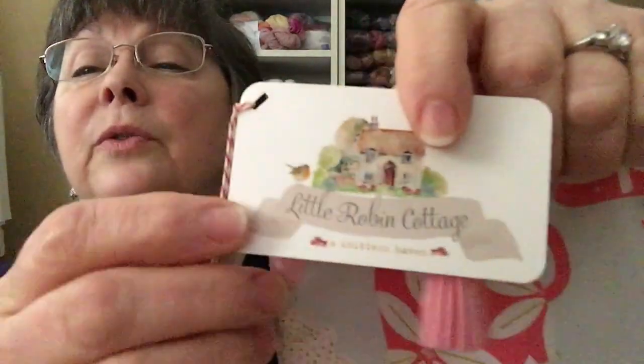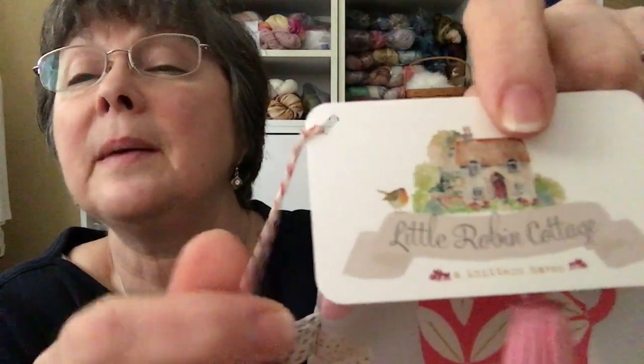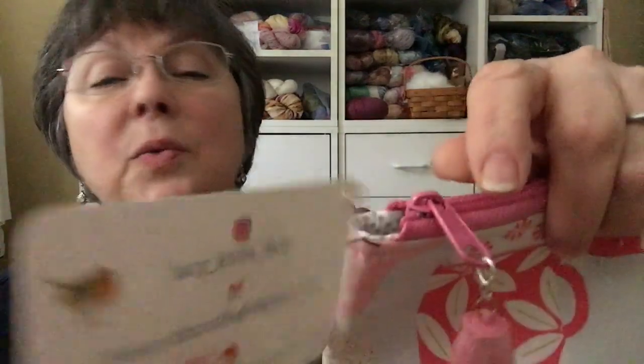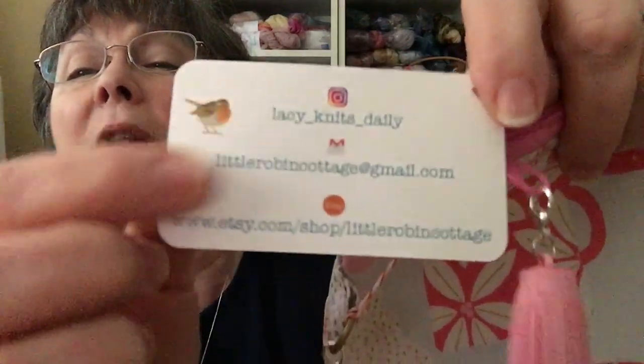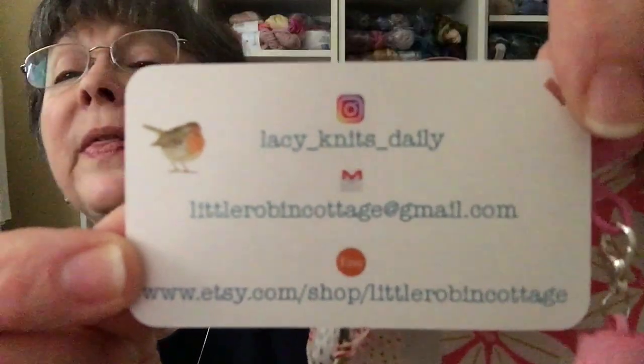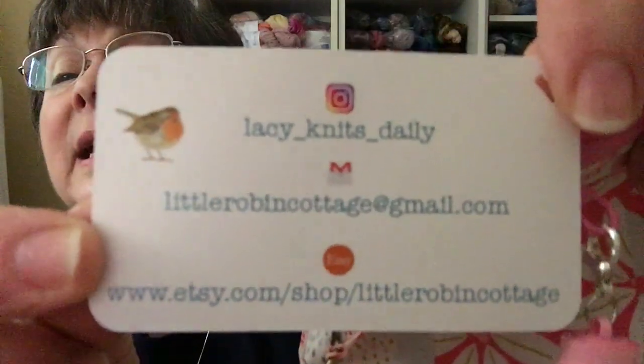She has her beautiful card attached to it with some of this barber pole kind of twine. And there's all of her information. So I'm going to put it there and hope that that's clear enough for you to see. And not backwards. It looks backwards to me, but I don't think it is.